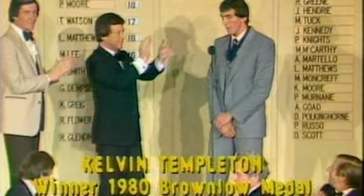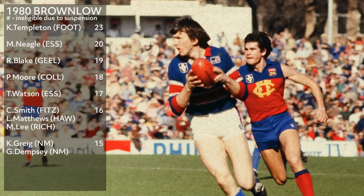1980. Kevin Templeton, Footscray. Templeton won the prior 2 Coleman medals but moved up the ground in 1980, kicking less goals but nearly doubling his disposals, which goes to prove that the umpires just love people that are closer to the midfield. He got in just in time as injuries caused a massive fall-off after that.